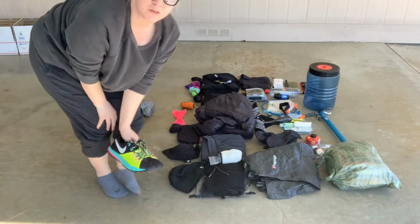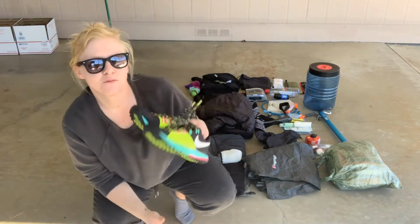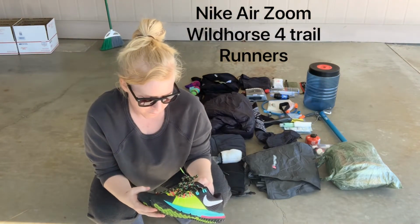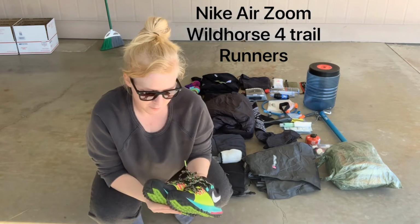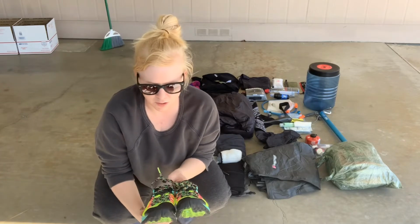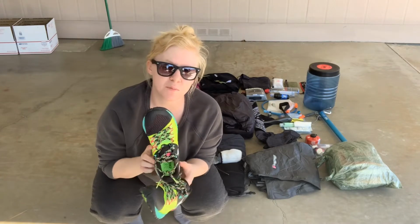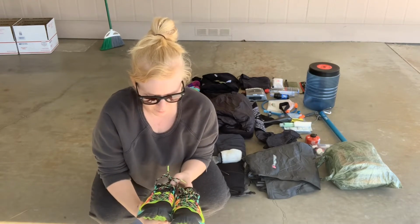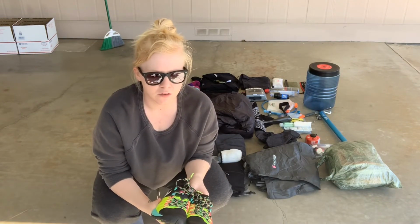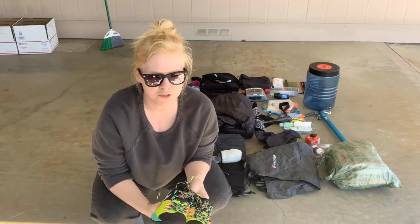I guess we'll go with clothes now. I'm starting off with these Nike Wildhorse 4s, I think. They're trail runners, and for me, they're comfortable. I don't have wide feet, and so I don't need a large toe box. But even so, these have a pretty big toe box. The arch support is so great. I love it. If I have an issue, I already have a pair of backup Altras that I've broken in, and those are good shoes too. They're a little heavy on my feet though, and these are a lot lighter.